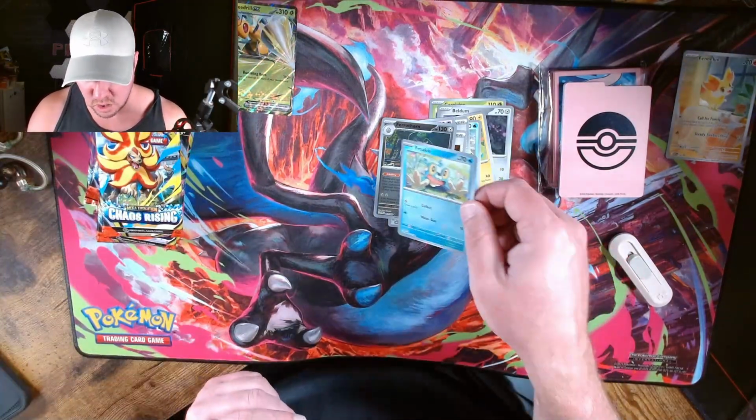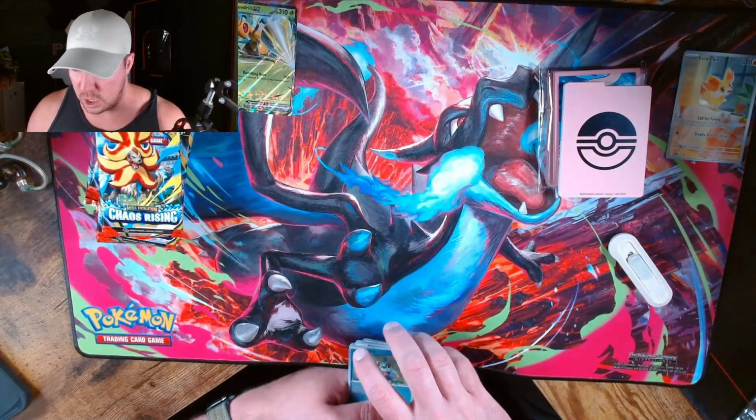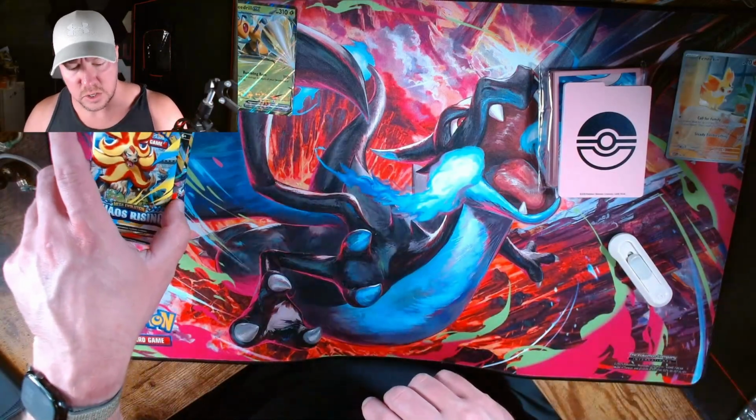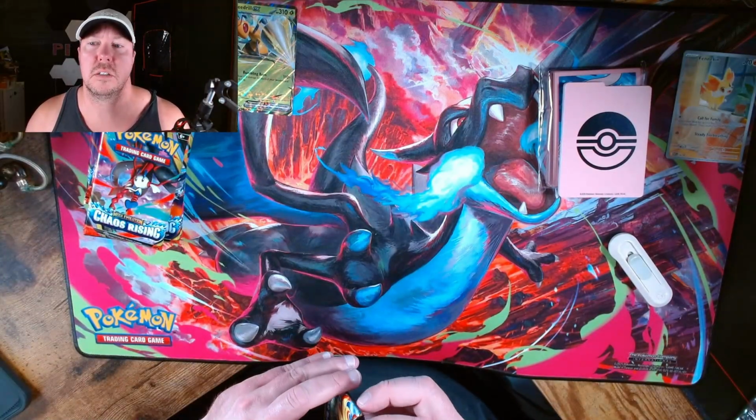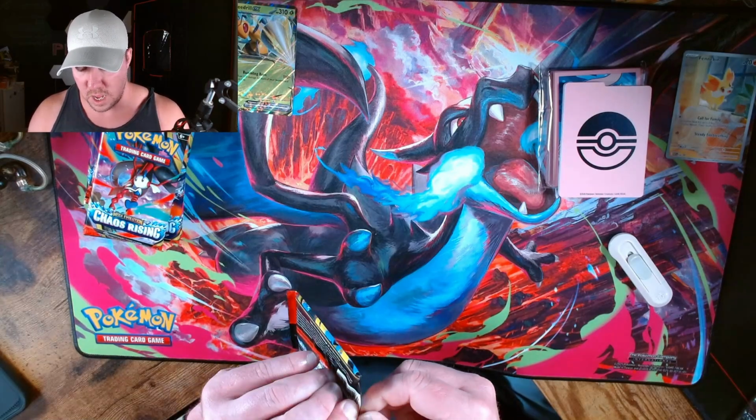Dude, that EX card is like bent like crazy. Depending on the set too, like how high this set is or how many cards are in it, I may try to master this one as well, since we're starting off pretty big with a booster box and ETB.